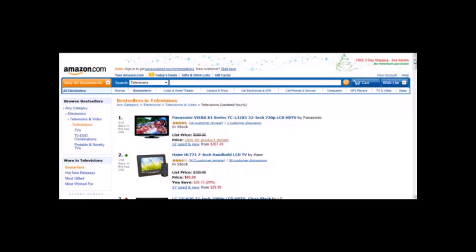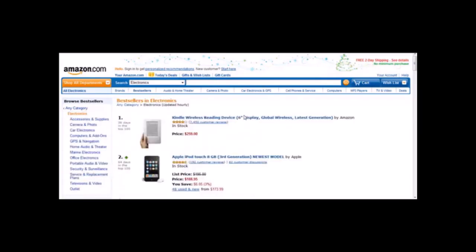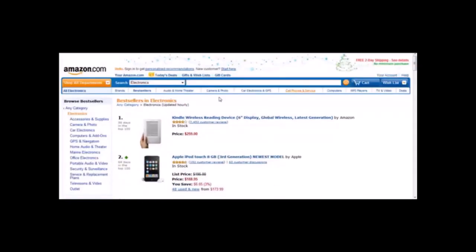Now Amazon does have a cap on certain higher end electronics, so you might look for other products that maybe don't have a cap. You might consider digital cameras, for example, or just look at straight electronics. Those are always popular no matter what the time of year is. Any time you can look at a store like Amazon and they can tell you what the best-selling items are, it's a really good indicator that that item is extremely popular.